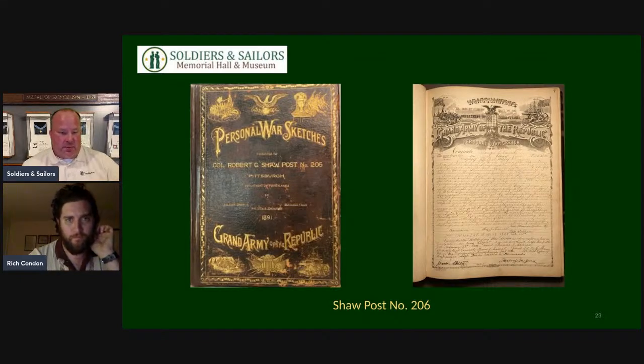We talked a little bit, you mentioned Post 206, and I'm glad you did, because that brought up this concept of the personal war sketchbooks that we have as a part of our collection. These books are wonderful insight into personal stories of veterans of the war. And this just happens to be the Post 206 Colonel Robert Gould Shaw post. It is filled with interesting stories of the members of this all-colored post.